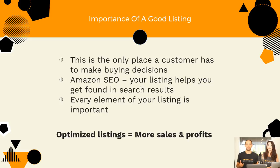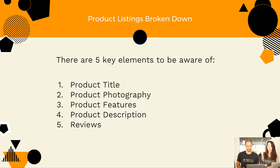So optimized listings are what you need to succeed on Amazon. The more optimized it is, the more sales you're going to make, the more money you're going to make. And it's kind of like an upward spiral instead of a downward spiral. The more sales you make, the better your rank for your particular keywords. It's a cycle like that.